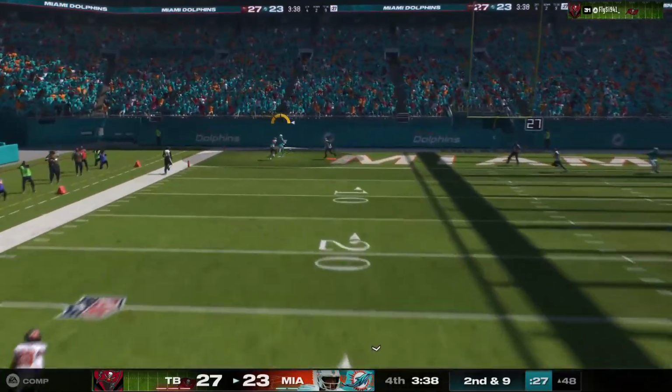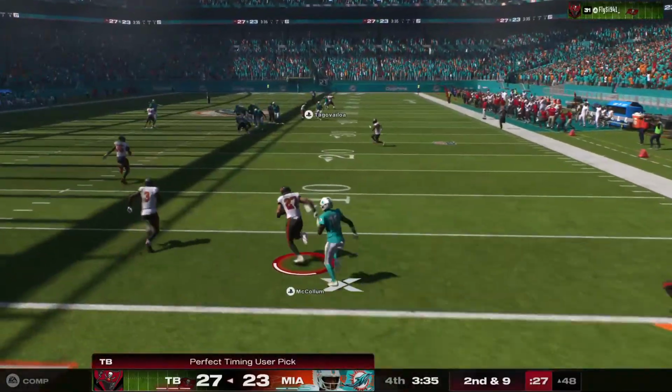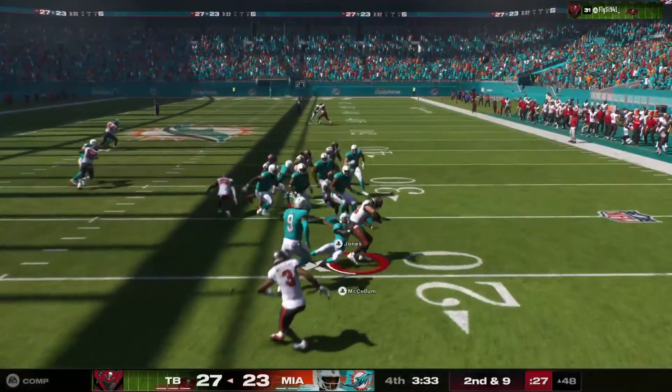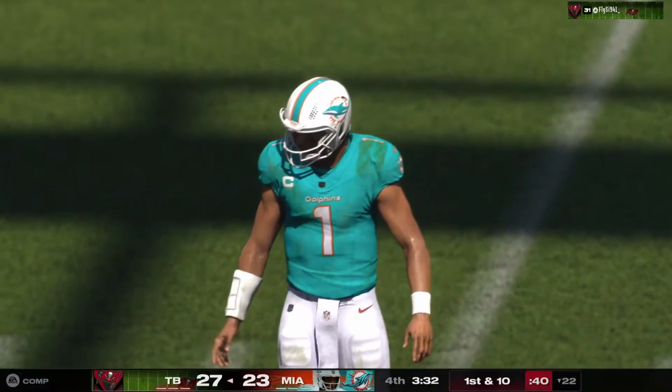He lets this one fly toward the back of the end zone. Oh, and Tua going to be intercepted for the 3rd time. And the Buccaneers are going to take over here at their own 22-yard line. So they tried to take the deep shot there, but this defense up to the task.